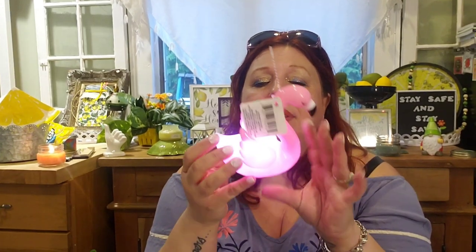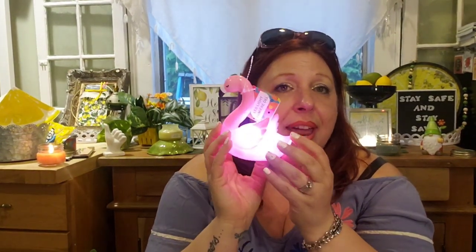I do almost always replace everything that I buy from the Dollar Tree that takes a battery. I almost always find a way to replace it with a timer light, and then I can change the batteries out and they come on every night at a certain time, and I love that.